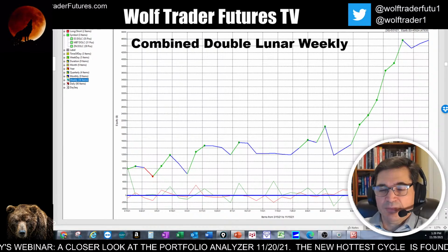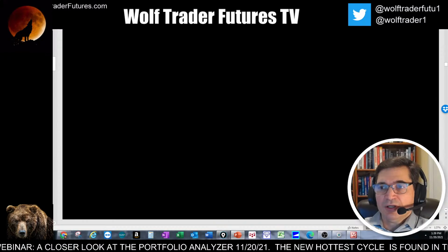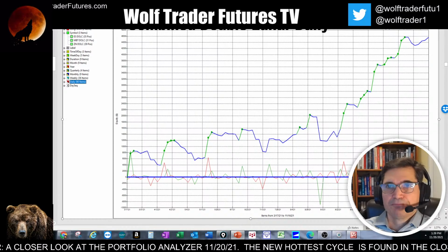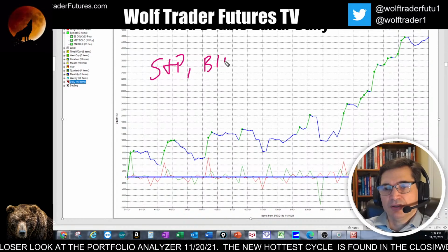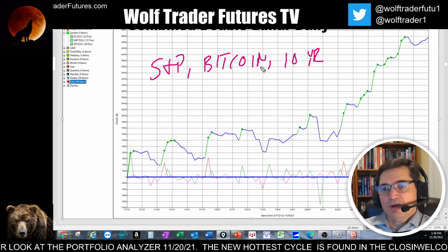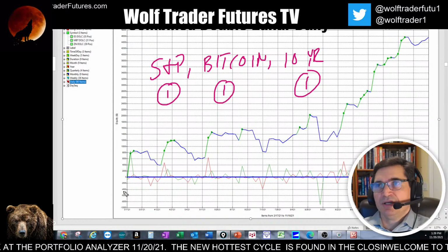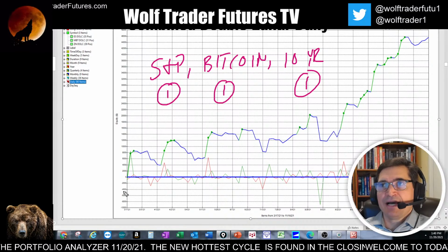So this is what it looks like on a daily basis here. When you put them all together, this is the portfolio of these 3 that we talked about. So again, this is the daily output of the portfolio of the S&P, Bitcoin, and the 10-year. And this is each 1 micro contract of each. Okay, portfolio always in, just taking the trades. Double lunar cycle. You guys get this at the beginning of the month. It's published in the newsletter. This is how it went down, exactly how it went down.